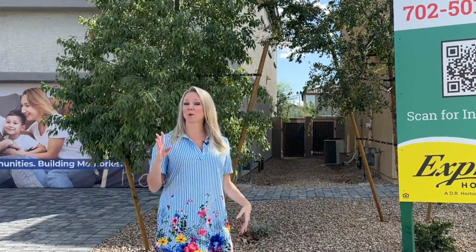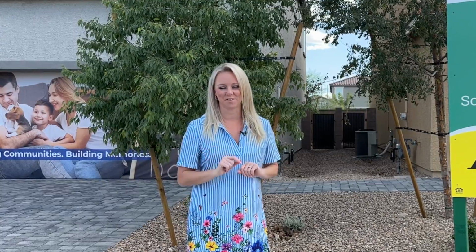So there are 3 floor plans to choose from. The first one starting at 1715 square feet, starting at $404,000. Now that one is going to be a 3-bedroom, 2.5 bath. The other 2 models are going to be 4 bedrooms with 2.5 baths. One is 1795 square feet and the other one is 1865. And the main difference is that the 1865 does have a loft.